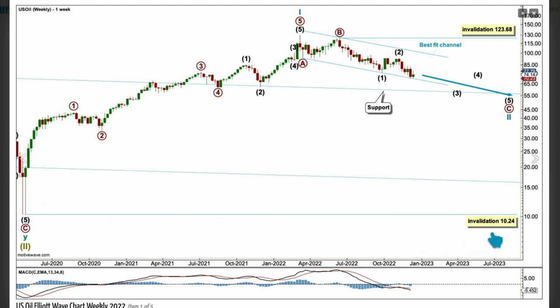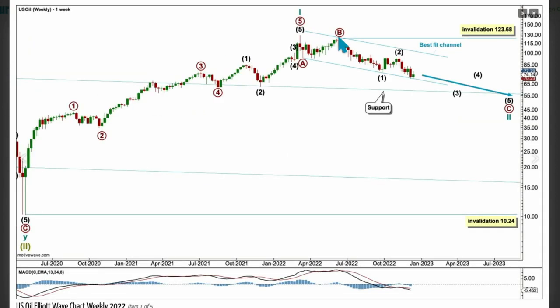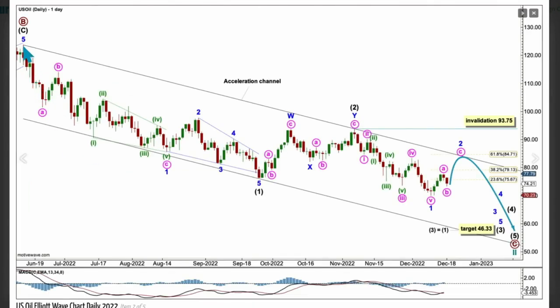Let's take a look at the first daily chart where the low of intermediate wave 1 is this point down here. So here's the high of primary B. Let's go back to the weekly. The high of primary B, this high at 123.68, is this point up here on the daily chart. Within intermediate C, within primary C, intermediate 1 and 2 may be complete, and intermediate 3 may be continuing lower.